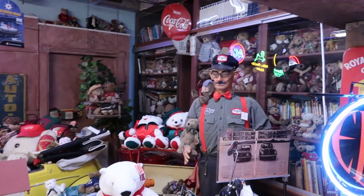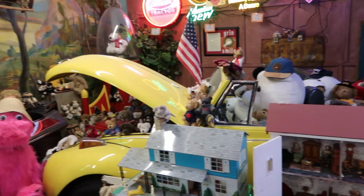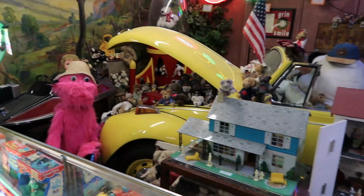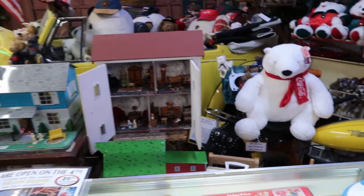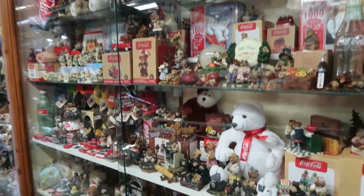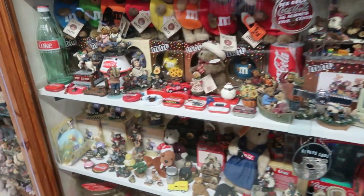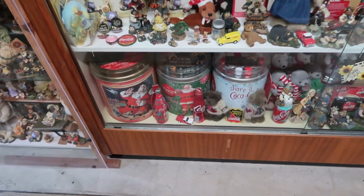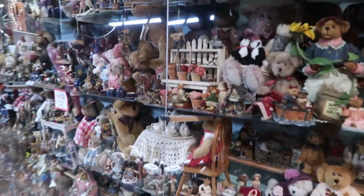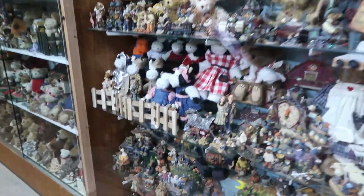A lot of bears. Oh, there's some classic Coca-Cola bears too. If you remember Coca-Cola, I don't know if they still do anymore. They used to have bears like this that came out. There's a lot of Coca-Cola related stuff. There's another Coca-Cola type bear. Oh, M&M's. More Coca-Cola. I love Coca-Cola. Much more bears. A couple hundred more. Amazing. A lot of these are so cute.